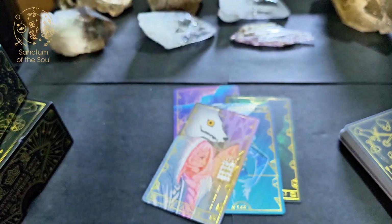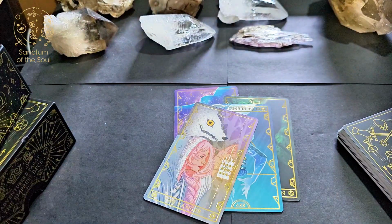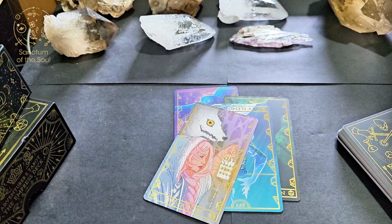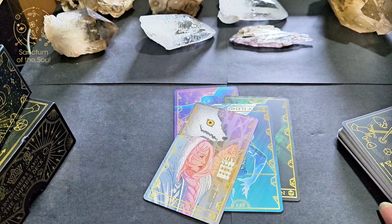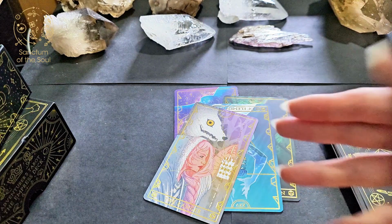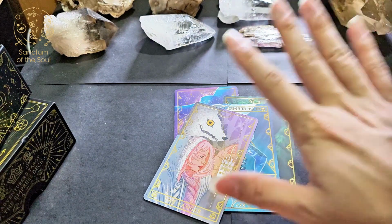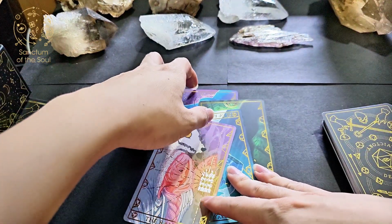So I personally haven't read with both these decks together, because the energy doesn't feel as similar as I would like, but I can also see how it would complement quite well, because we have the very cyberpunk kind of tarot reading, and then we have the more archetypal readings here. But long story short, this deck does complement most decks. If you want the context, if you're not sure of what a situation is like, this is a great deck for that.